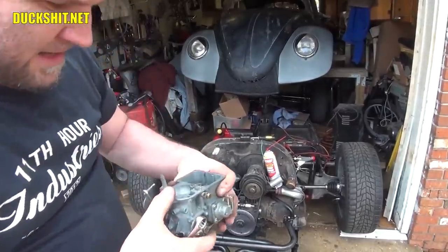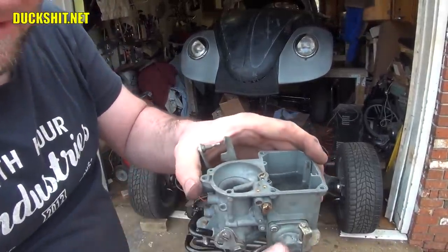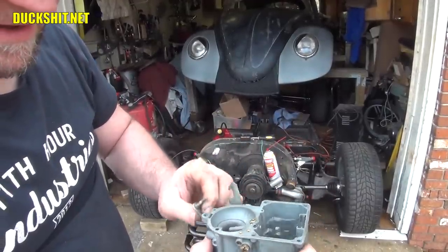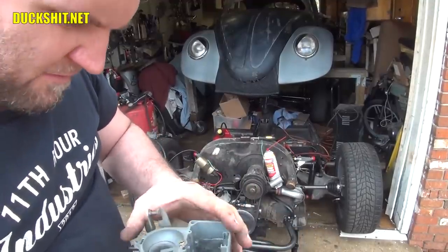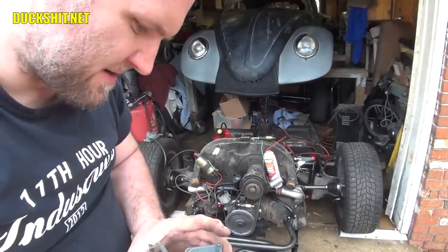Alright, this little hole right here is where it should be pumping out of, and it's not. Before it was. I don't know what's going on here.